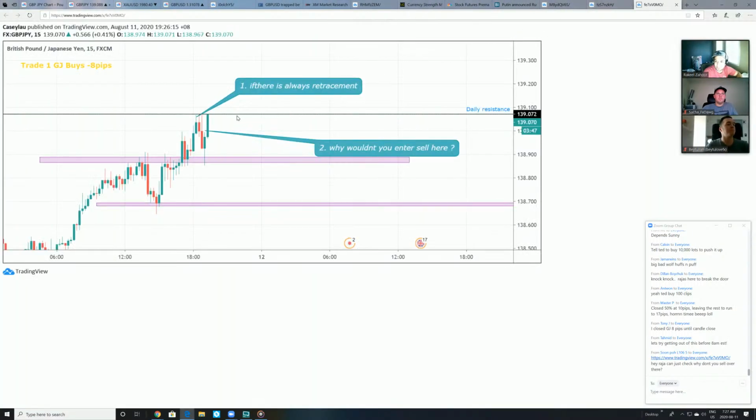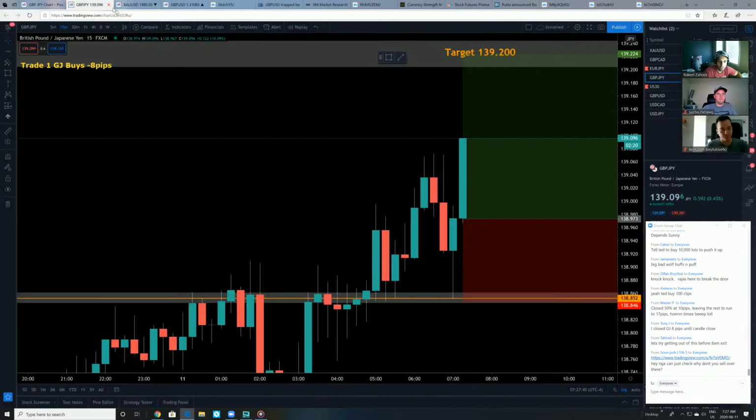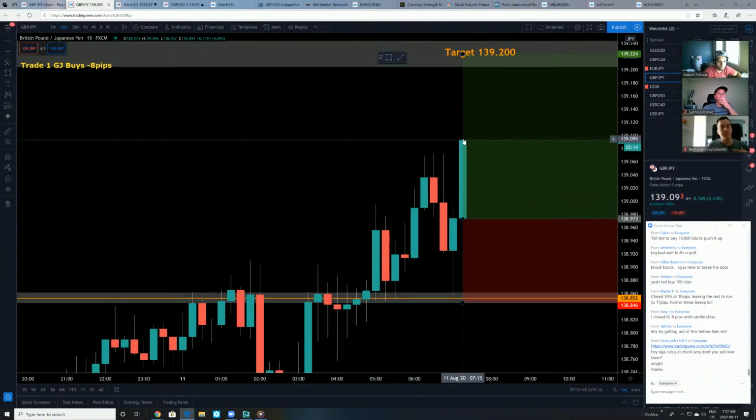What's this? If there is always retracement, why wouldn't you enter sell here? Because the trend is bullish. You got to trade with the trend, right? And whoever was copying us right here, you should be up 11 or 12 pips by now. So YouTube Gulag, if you're up 10, 11, 12 pips, secure those positions and leave a runner running to 139,200.